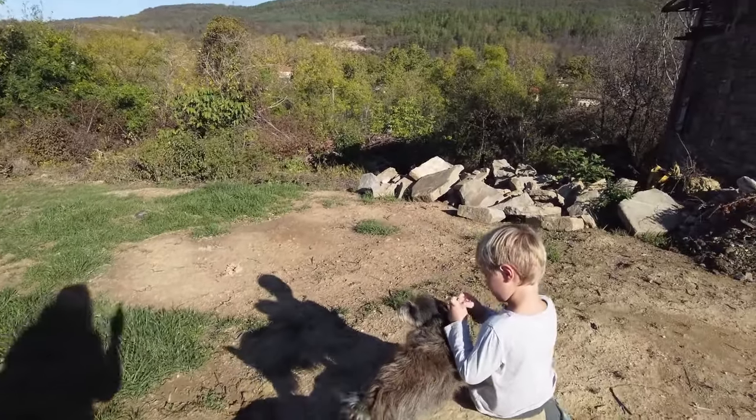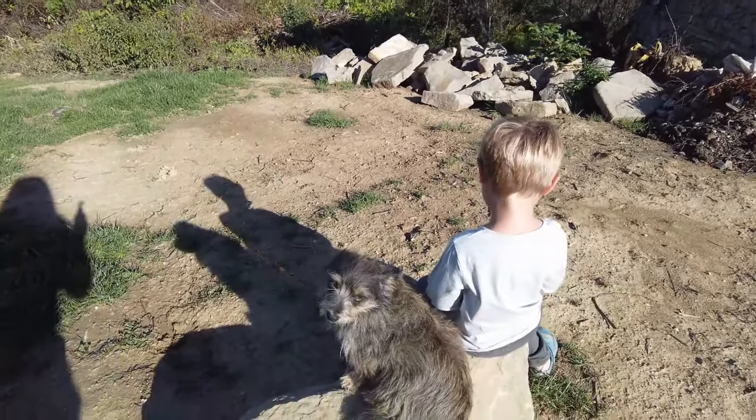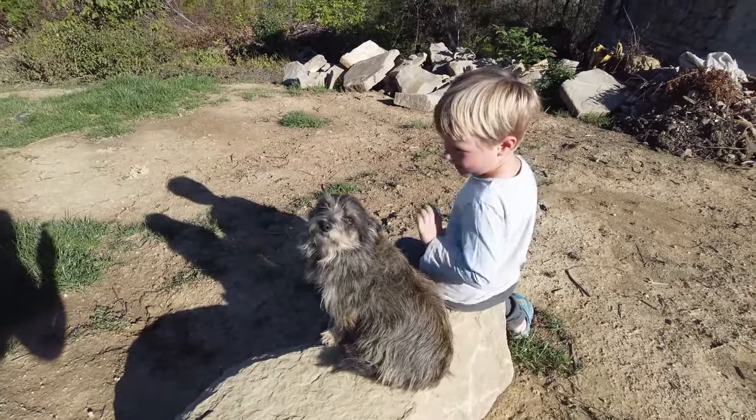There's something in Lucky's fur. One of those little sticky things. I got it out. Good boy. Are you going to say hello to the camera?